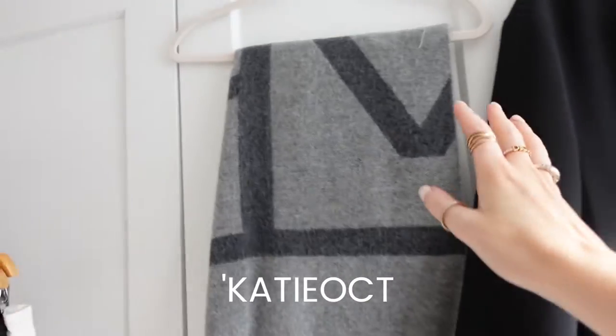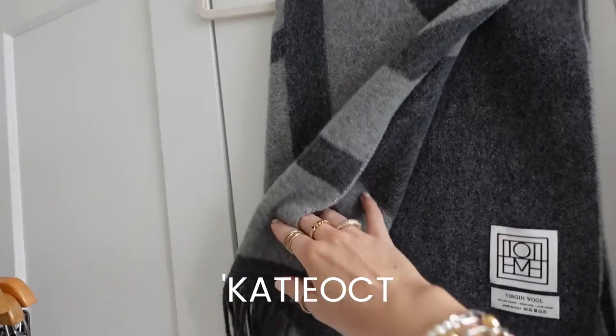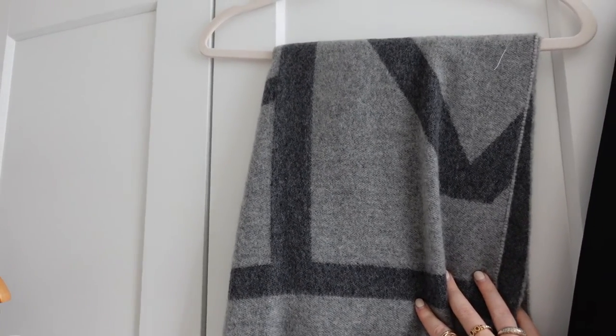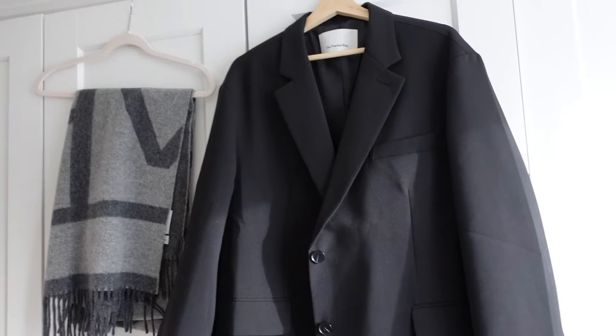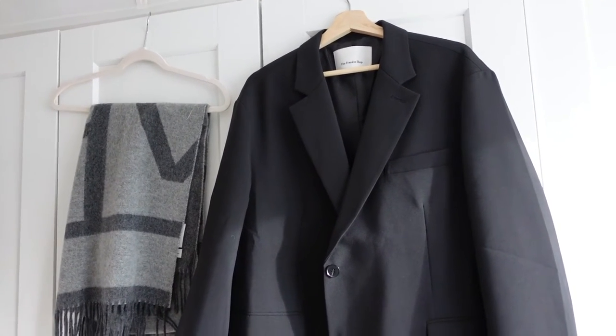So I picked up this gorgeous scarf, which is by Totem. I'm absolutely obsessed with it. I've been loving styling grey right now, and how nice will this look with my new Another Story wool coat too. I love as well that it's reversible. So it has this lighter shade, and it's also dark on the back here. And I also caved and got the Frankie Shop Bear blazer. I've been after this style blazer for ages, and I thought I'd get the black classic one because it's just so nice and so timeless.